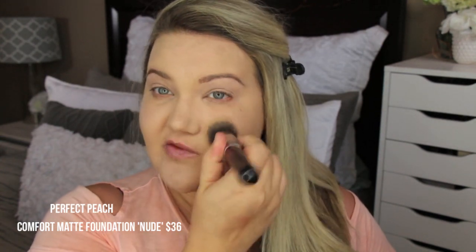Besides the Fenty foundation, I found that almost unwearable for my skin. I couldn't get it to work no matter what, and it broke up on me. This actually wears really well on me, but it's super matte, even at the end of the day. So oil control people, this is going to be your jam.